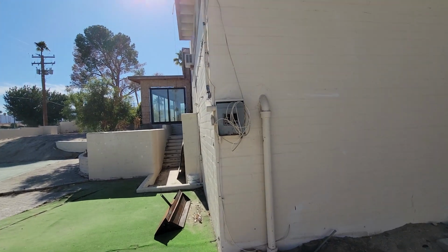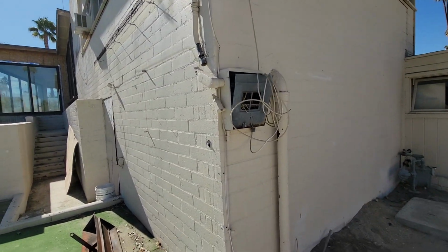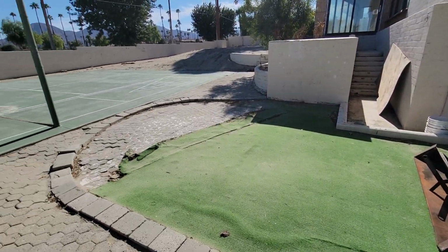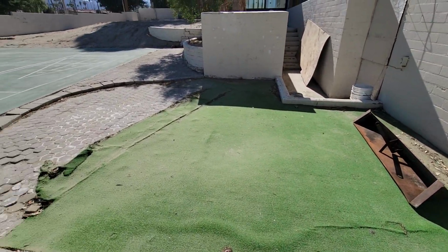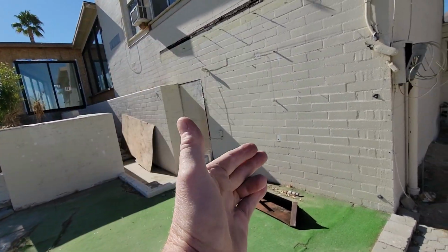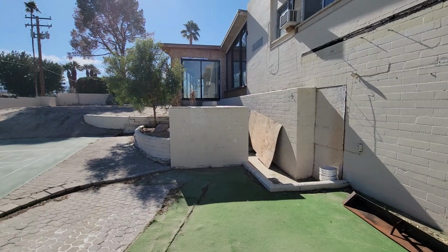There's a power box. I bet that's a junction box, not even the original one. I think somebody tried to make up a golf course area here, putting green type thing. I can see some steps going down there. That was probably a doorway into that bottom area.